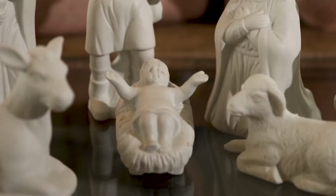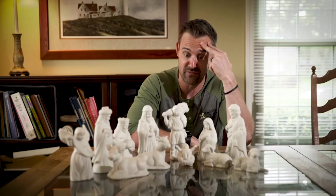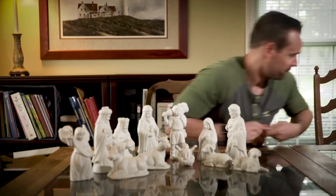And what's this thing that Jesus is laying in? That's not a crib, that's something different. I've never seen anything like that before. So maybe this is just an artistic representation of what it might have been like. Let's move on to the next nativity scene right now.